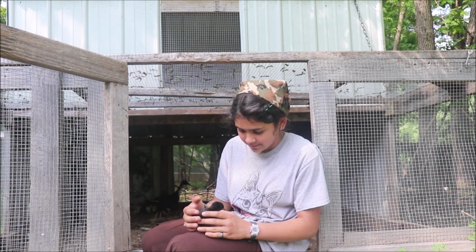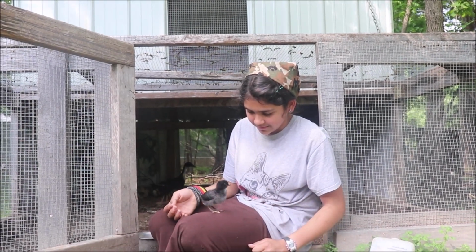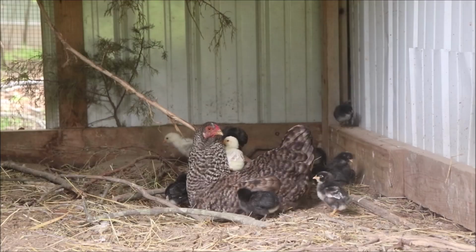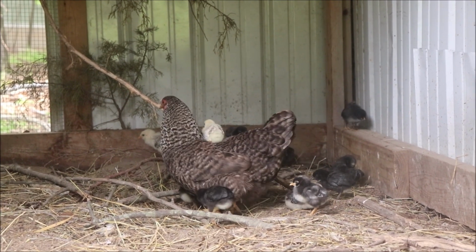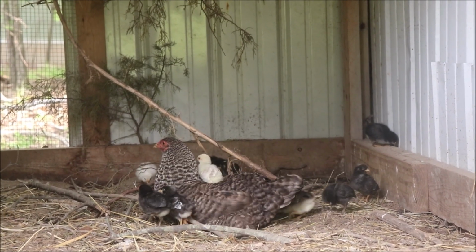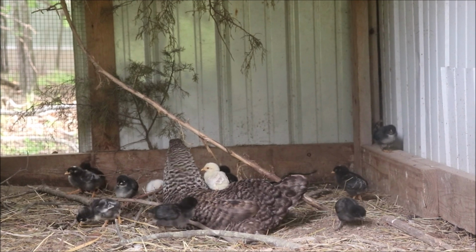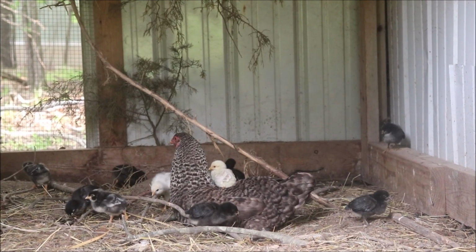Interesting. Well, let's go check the sheep. And then the big gray one right across from it is hers that she hatched.